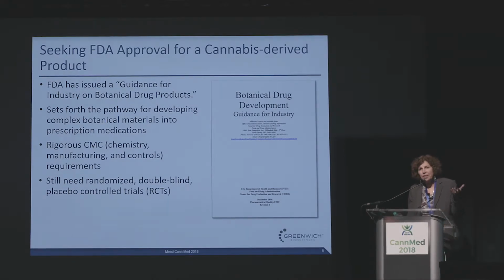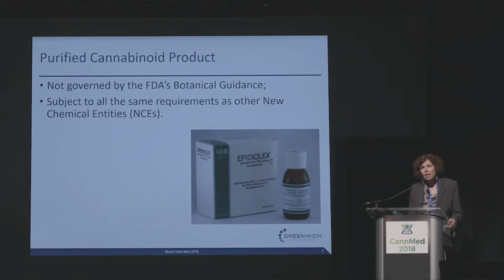So if one wants to take a complex plant material, any plant, through the FDA approval process, FDA has given a helpful guidance to industry. And that guidance gives a little bit of leeway in the early stages of development, but by the time you get to late stage research, it's pretty much as strict as for any other new prescription medicine. And of course, you have to do big randomized, double-blind, placebo-controlled trials. Now, a purified product like Epidiolex isn't subject to the botanical guidance. It's just subject to all of the requirements for any new chemical entity.